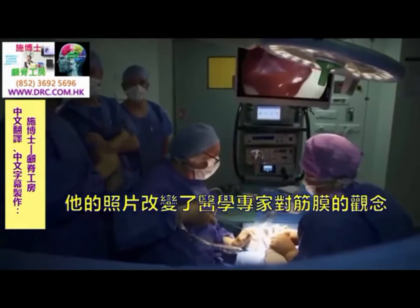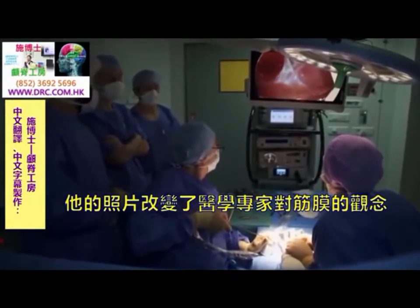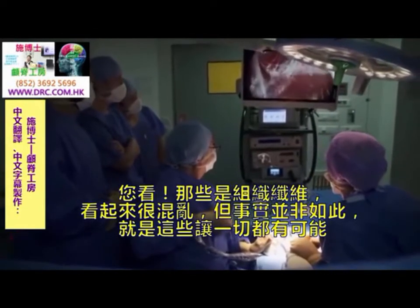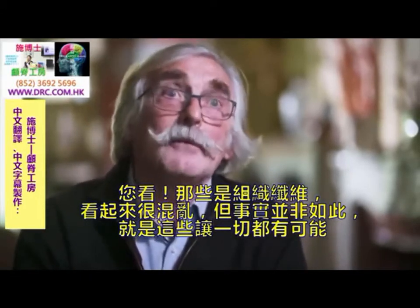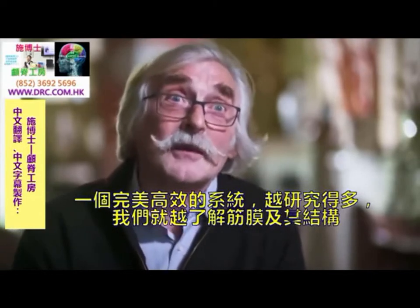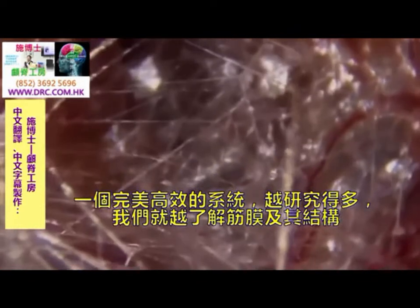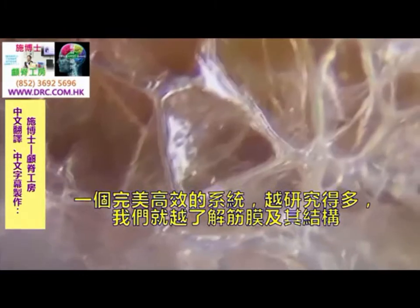His pictures have changed the way medical specialists view the fascia. You see, those are the organizing fibers. It seems totally chaotic, but it isn't. It's what makes life possible in the first place. A perfectly efficient system. The more we research it, the more we understand the fascia and its structure. And this will open the door to new therapies.